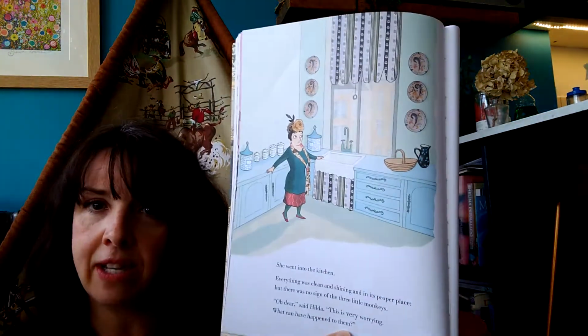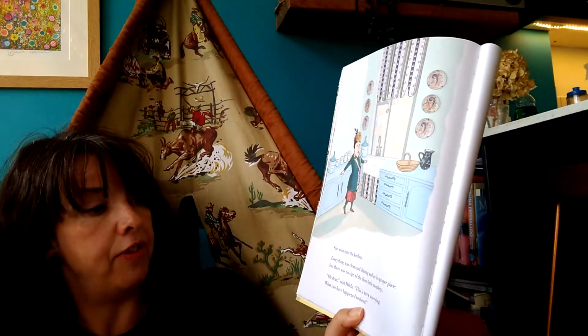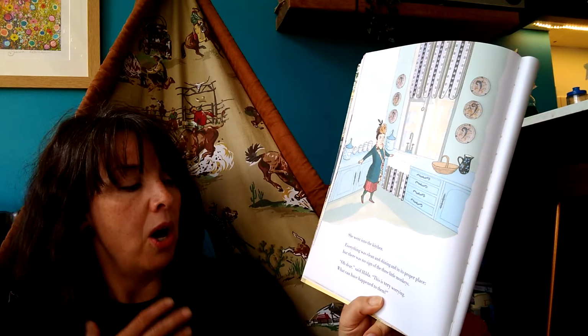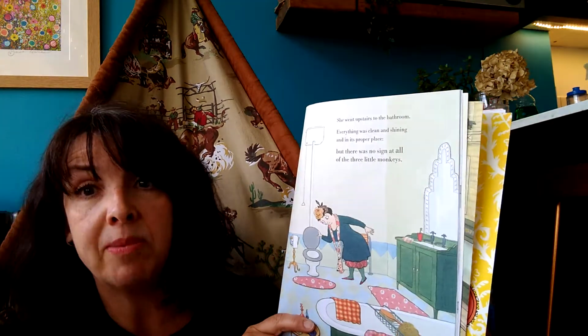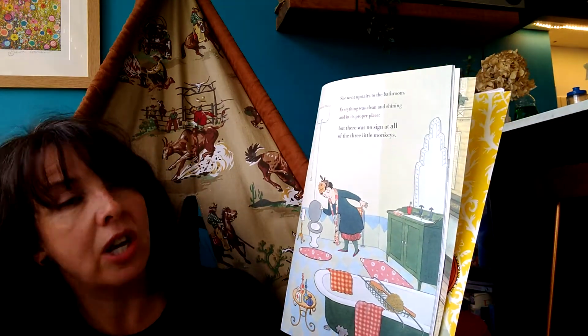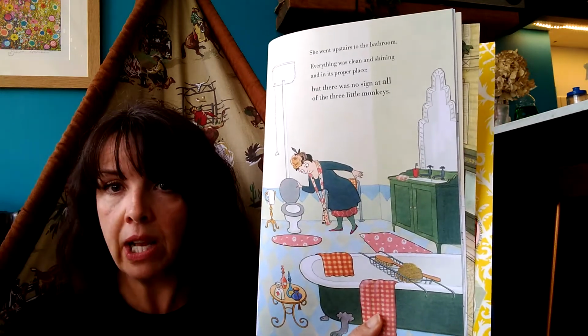She went into the kitchen. Is that a mess? That looks lovely. Everything was clean and shining and in its proper place. There was no sign of the three little monkeys. Oh dear, said Hilda, this is very worrying. What can have happened to them? She went upstairs to the bathroom. Does that look a mess? Everything was clean and shiny and in its proper place. But there was no sign at all of the three little monkeys. Where could they be?